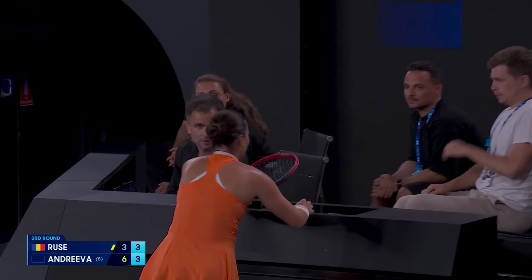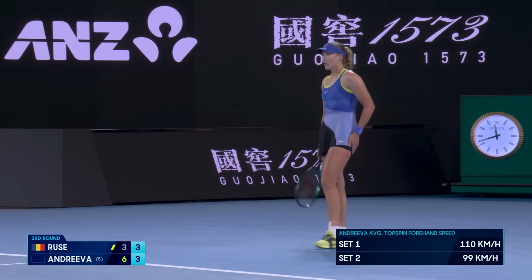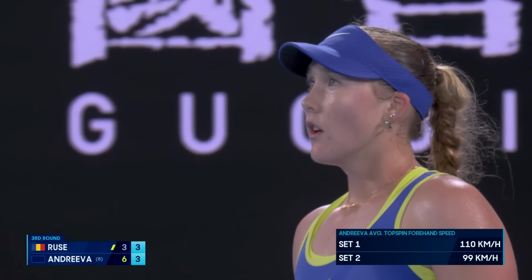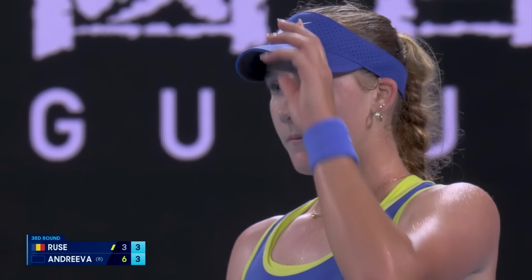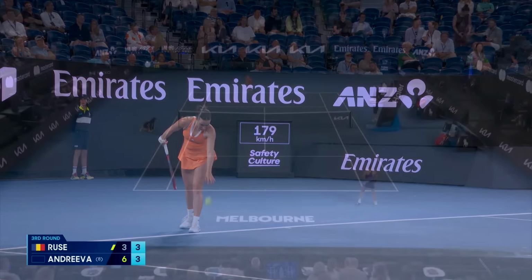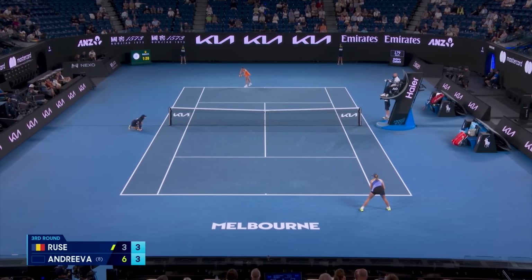We talked about how Andreeva has gotten a bit more passive here in the second set, and it shows. It shows particularly in the average topspin forehand speed. It has dropped off significantly by 11 k's an hour. And that's okay if she uses the forehand to change up the rhythm. We talked about the high one that Ruse missed times on her own forehand sometimes. But if just the average speed has dropped off, that gives Ruse that extra beat to get her feet into place and dictate the points.